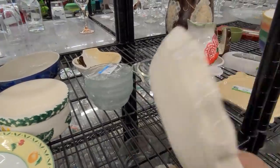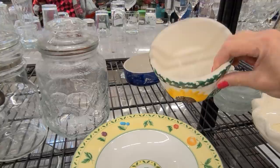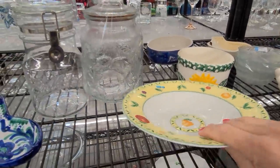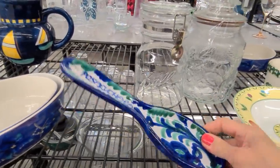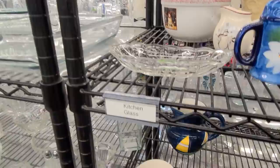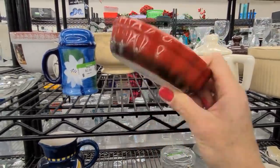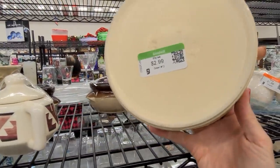Quite a fun little bowl with a fluted edge. Sunflower piece. It's quite a whimsical 80s look with the sponge design there. Here's a piece of Mexican souvenir pottery. It's a little flan dish, tart dish that looks like Le Creuset, but is not, unfortunately. This is Pfalzgraf. Lots of crazing on that.